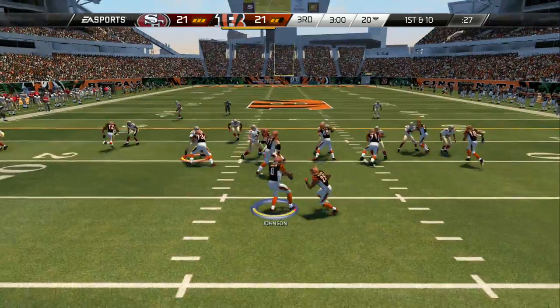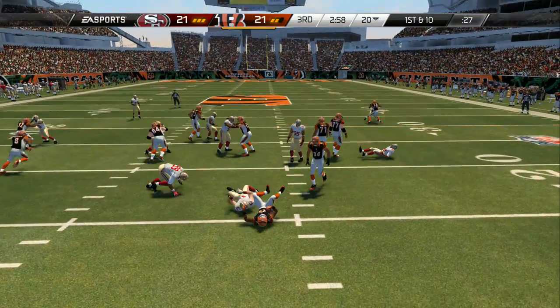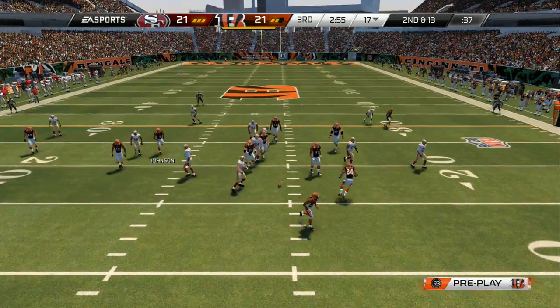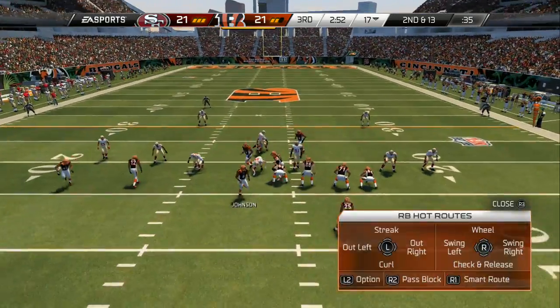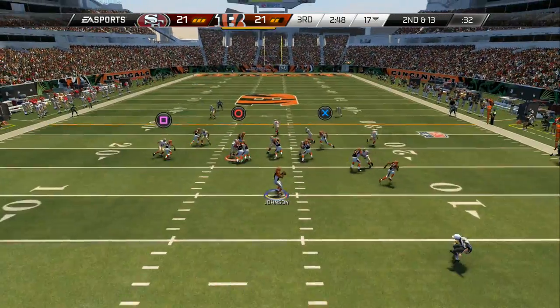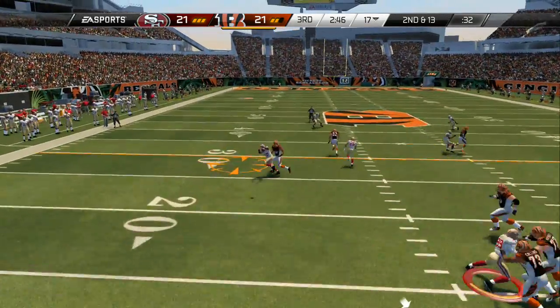The defense comes out of the dime. Here's the handoff, and they'll run it. And that's a big tackle behind the line of scrimmage. Good job by the defense. They stopped the first down play that time by the offense. And now they have a good situation. Second and 13. Eyeing that left side.